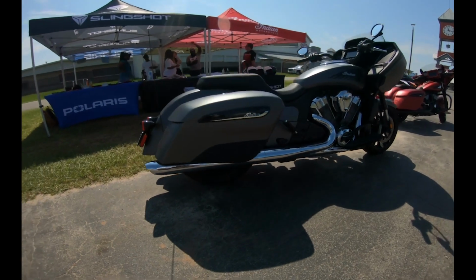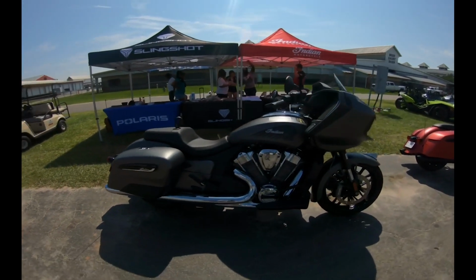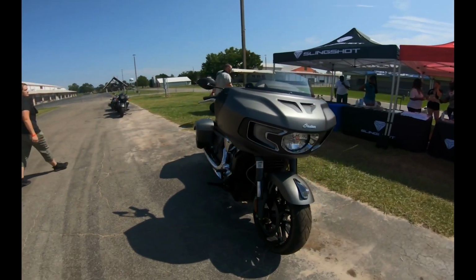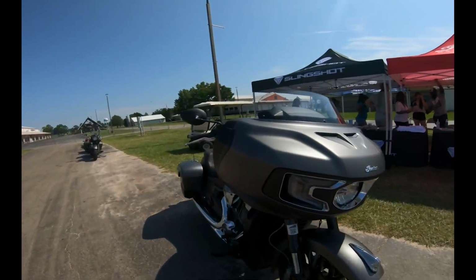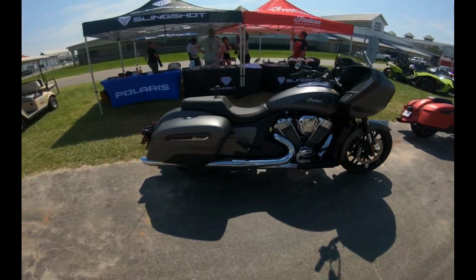The way it's configured right now, this one has LED lights. This one is going to have the Ride Command from Indian. It's going to have LED lights, as you can see. Beautiful headlights. The signals are going to be up here, so you're not going to see anything hanging loose from the motorcycle as you will with other bikes.